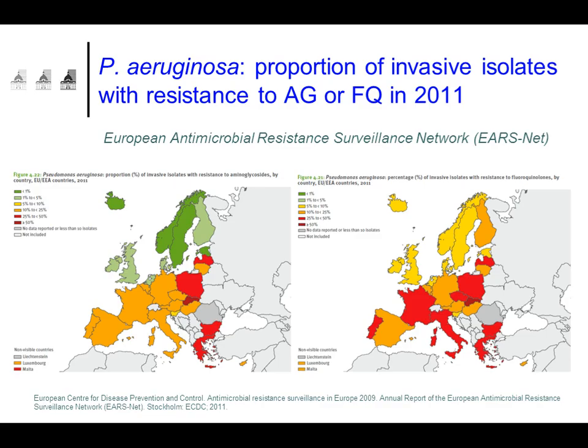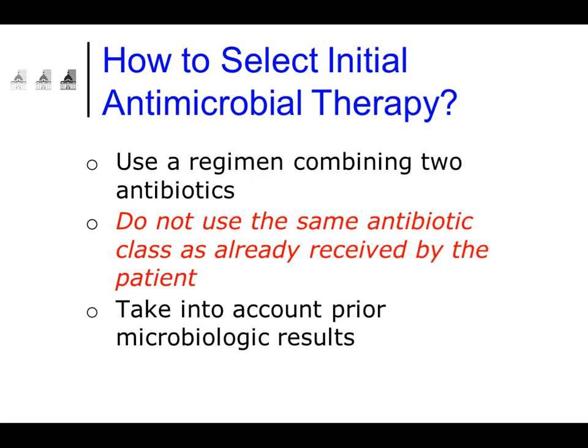And you will see that in France in particular, for AGs, especially for Pseudomonas aeruginosa, the average resistance rate is 10 to less than 25%, and for FQs, we have a much higher rate of above 25%. So, on the basis of this, then you can choose an AG, for example, in combination with beta-lactamine. Well, except for special circumstances, this seems to be the best solution.